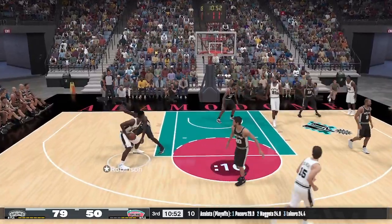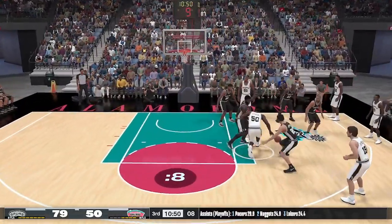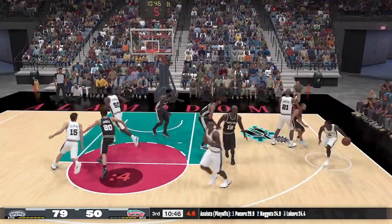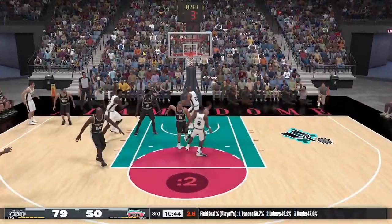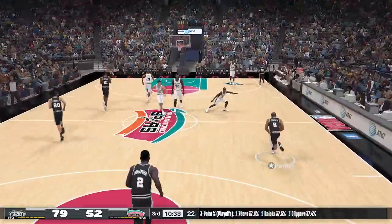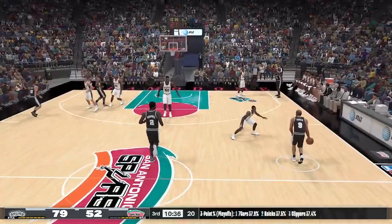Outside Robinson. On the wing, Johnson. Shot clock at 5. Duncan with the screen for Johnson. And Duncan throws it down. Great screen setting by Duncan there. An even better dive to the rim, which led to the basket.